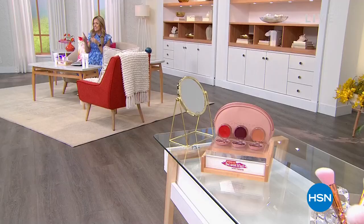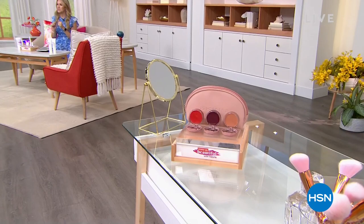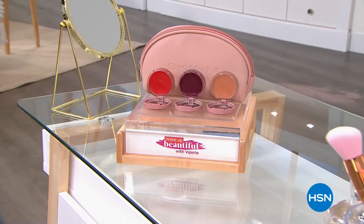Don't go anywhere, though, because we are now going to bring you in just a few minutes from Skin how you're going to pop that pout that you just whitened and brightened that smile with our lip tint trio that plumps up your lips and get a great little bag coming up right after this.